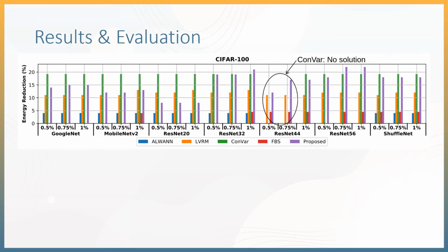The next figure shows energy gains for the CIFAR-100 dataset, where the achieved gains are the lowest we observed in our evaluation, since it's a more challenging dataset. Our proposed method still attained an average gain of approximately 15.33% across all neural networks and accuracy thresholds. LVRM maintains energy gains above a minimum of 11%, without, however, achieving energy gains above 13%.